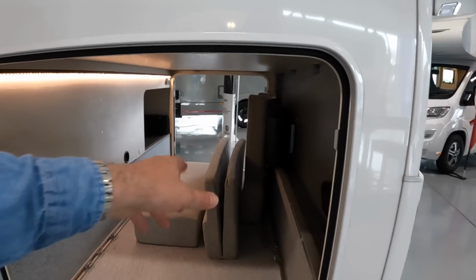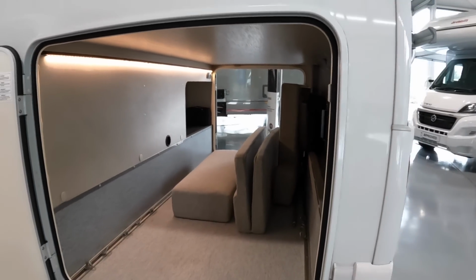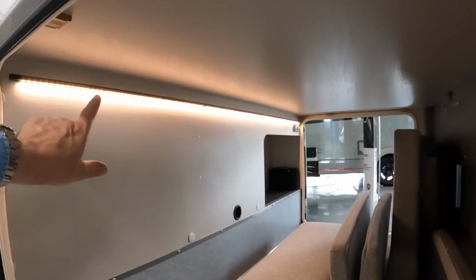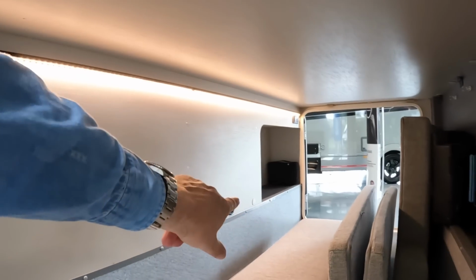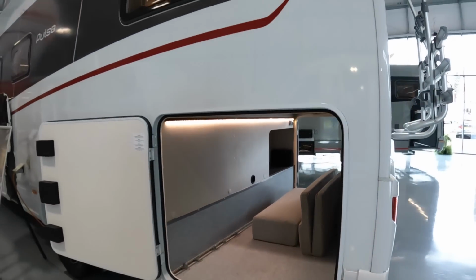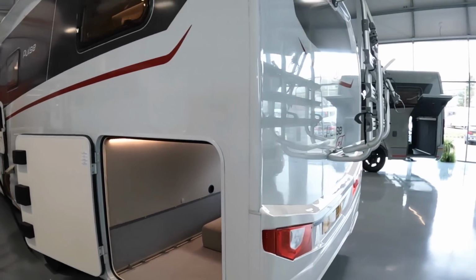and those are some spare cushions, so you can convert one of the seating areas into bedding, which I'll show you when we go inside. What's interesting about this actually is it's got some really nice lighting in it, and there's even a little heater outlet in there. So if your wife kicks you out and you end up sleeping in there, you'll be warm and lit.